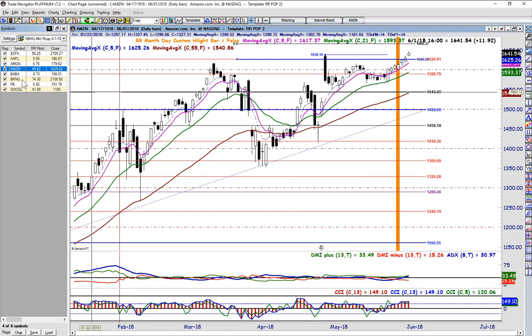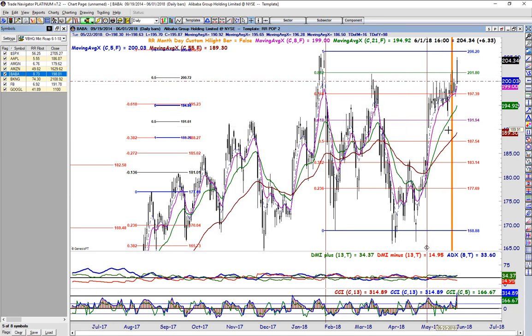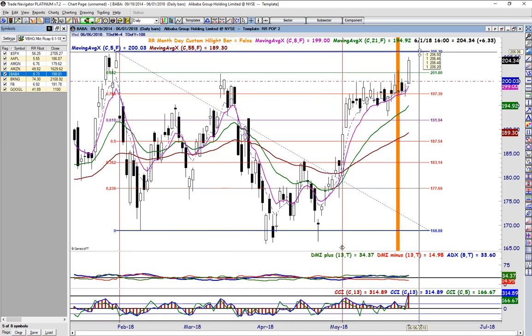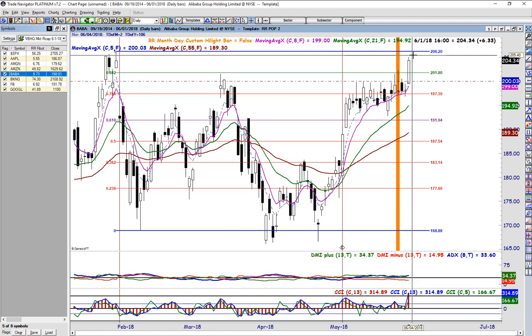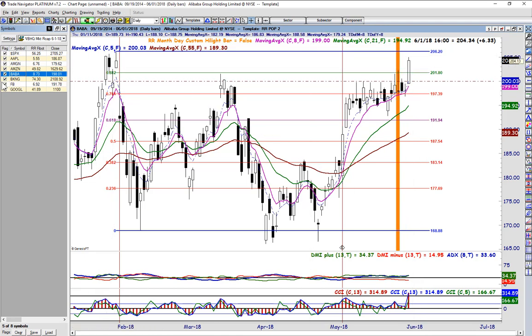From there, we're looking at Alibaba, BABA, good strong push to the upside. If we go back and look historically, we are not quite at the all-time highs, but we're getting close. 206.20 is the all-time high that we have here. So if we can get above there, great, but just keeping your eyes open at that 206 level, it is a resistance point. And the last one is Facebook.